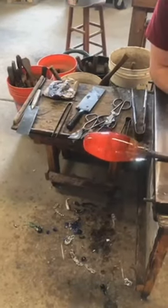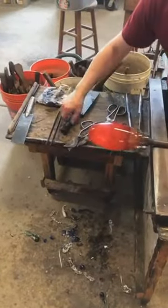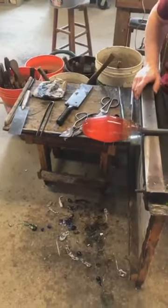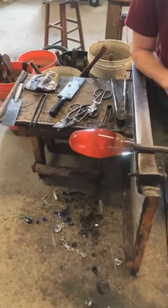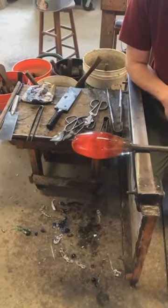Okay, so now we're back to letting this cool off some more so that he can gather over it. And the clear coating on the outside kind of gives it a different look. It also lets the colors pop a little bit. And as he gets more glass on the outside and begins to blow this out, then you're really going to begin to see the colors come through.